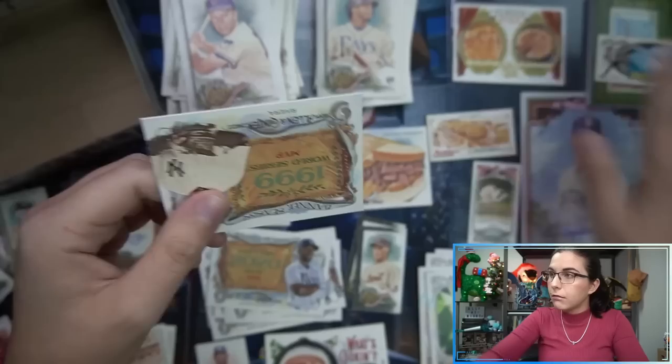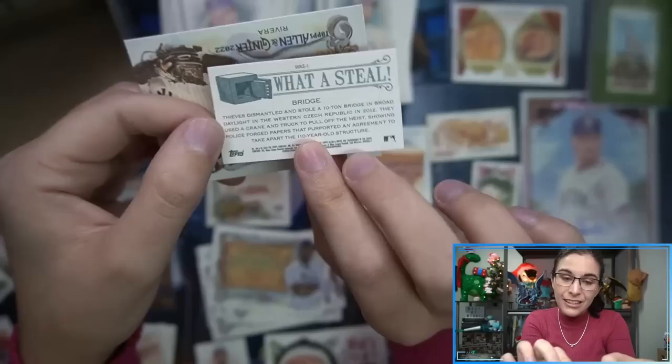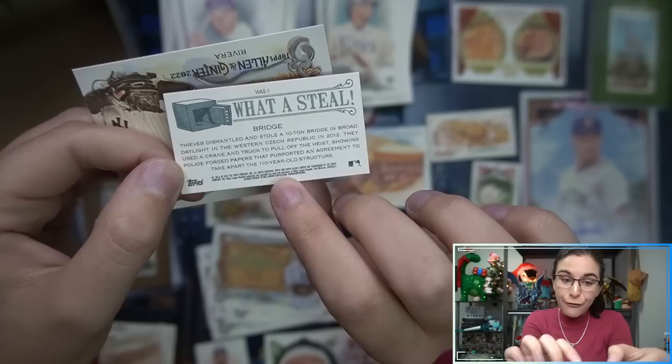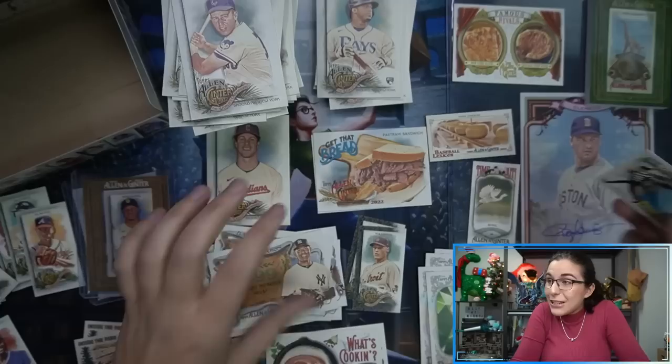Wait, they stole a bridge? Thieves dismantled and stole a 10-ton bridge in broad daylight in the Western Czech Republic in 2012. They used a crane and a truck to pull off the heist, showing police forged papers that purported an agreement to take apart the 110-year-old structure. What do you do with that? I thought it was insane.